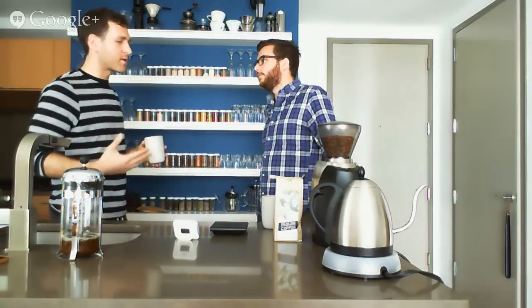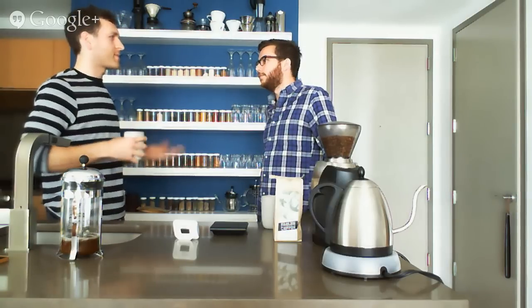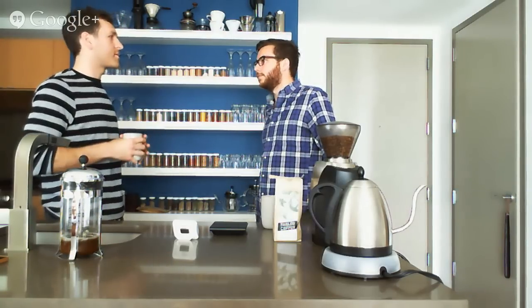Filter coffee is really good for higher acidity, brighter coffee. You'll get more of the fruit notes and citrus stuff.